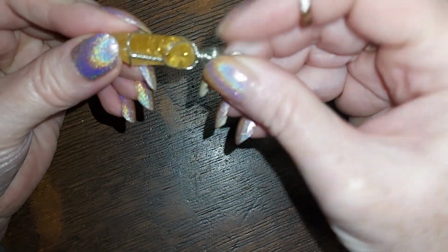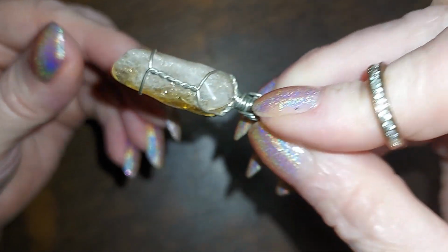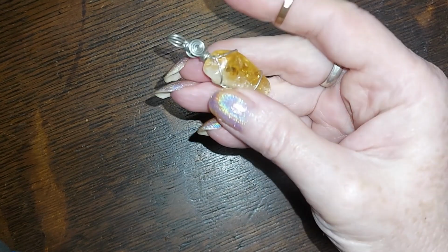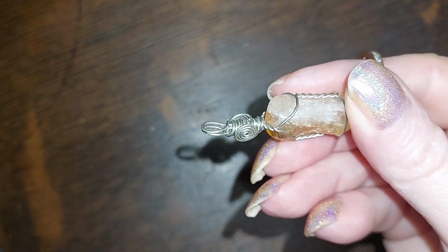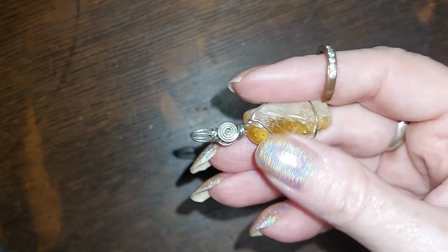This is a beautiful piece of citrine, a really nice one with a wrap. Pretty sure that's sterling wrap. Hold on. No, it isn't. It's plated wire, but it's a really nice hunk of stone, and it's a really nicely done piece. So we're going to do this guy for 5.